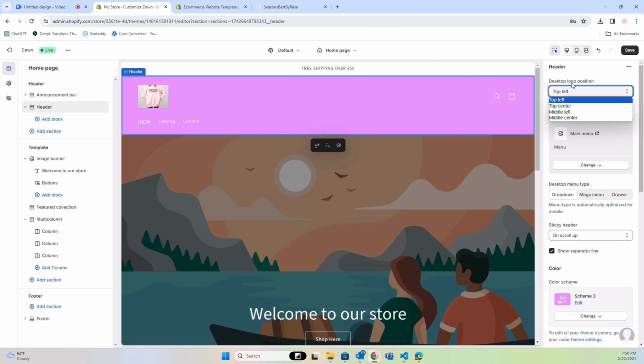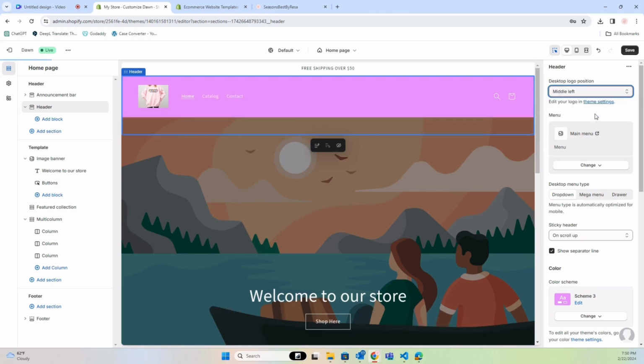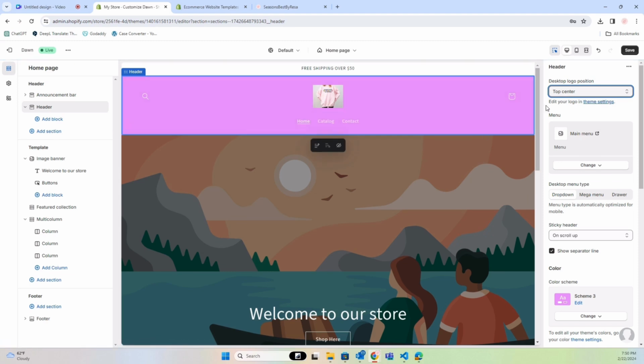It says desktop logo position. I want it to be middle left. That's a little bit better, but maybe I want middle center. Okay. Maybe I want top center. Okay, a little bit better, you know. Okay, we're gonna leave it like that.